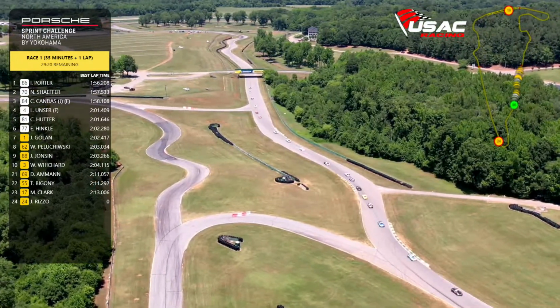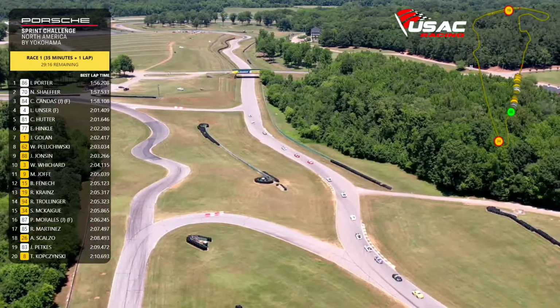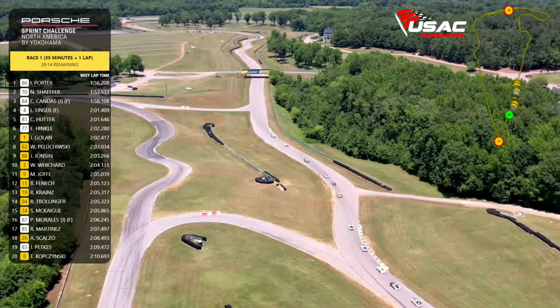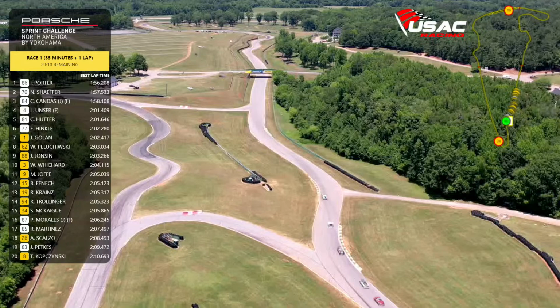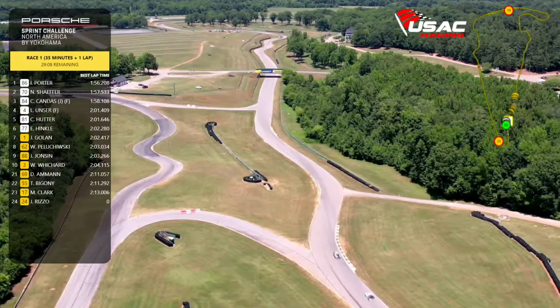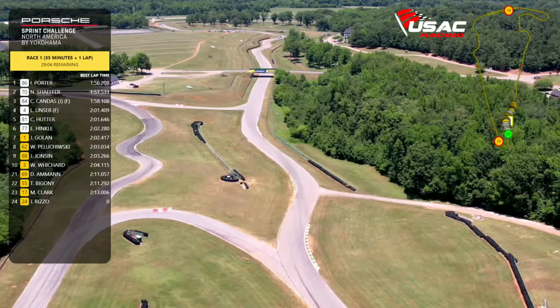Lonnie qualified 7th, 5th in class, so she is up one spot in class. But most important is all the out-of-class cars are out of the way now. She can put her head down and go chase Caroline Conda for the final step of the podium. Coming off of her first podium of the season, Lonnie Unser, the last time we saw her on track at Circuit of the Americas.